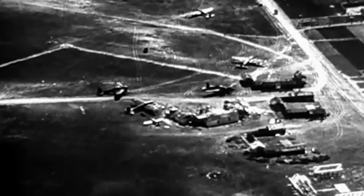One of the most notable actions came on September 2nd, when a group of Łoś bombers successfully attacked German armored columns near Częstochowa. The precision of the attack and the bombers' ability to evade interceptors impressed even the enemy.